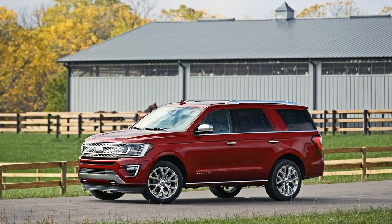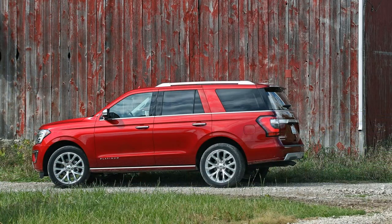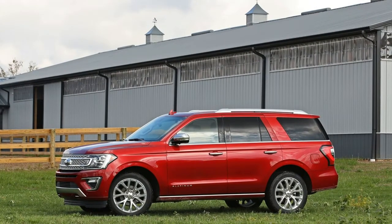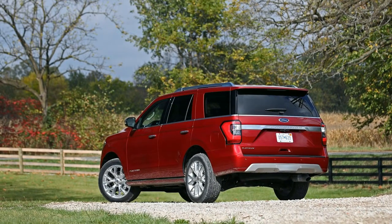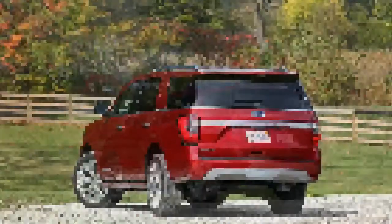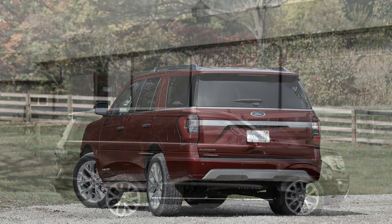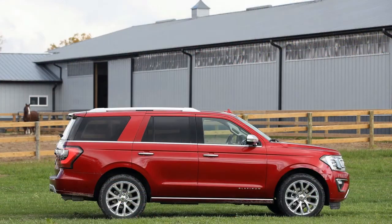The old Expedition already benefited from the third-row space advantage of an independent rear suspension, which allows a flat floor all the way to the rear. And the previous Expedition switched to a twin-turbocharged 3.5-liter EcoBoost V6 back in 2015. Both of those features are carried forward, although the V6 now is based on the latest version of that engine that powers the F-150 and the new Lincoln Navigator.